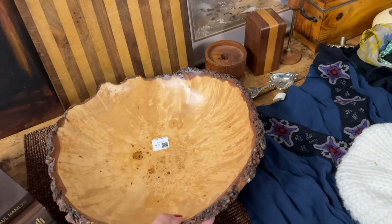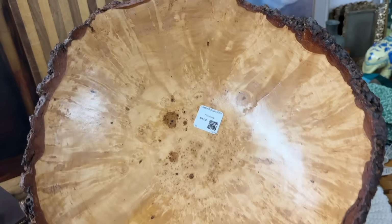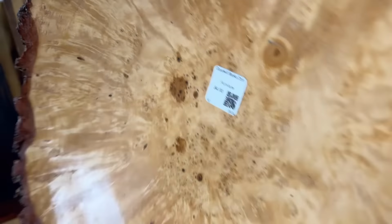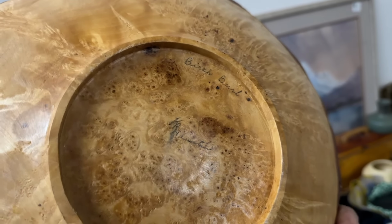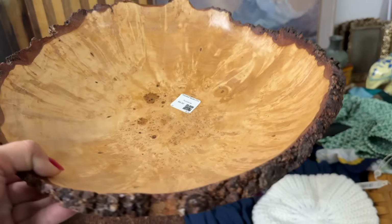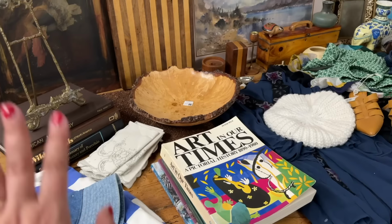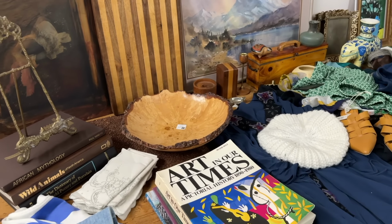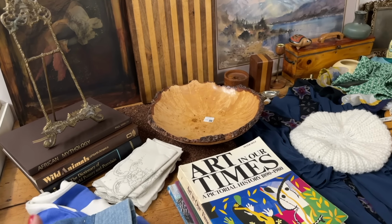And if I had to pick a favorite find out of everything, it's going to be this beautiful birch burlwood bowl. It was only $4. It's signed by the artist here on the back, and I think it is just stunning. This would sell online for at least $100 retail. Like I said, this is not everything that you saw us pick up in the episode. This is just a little glimpse at some of the things that we found that I love.